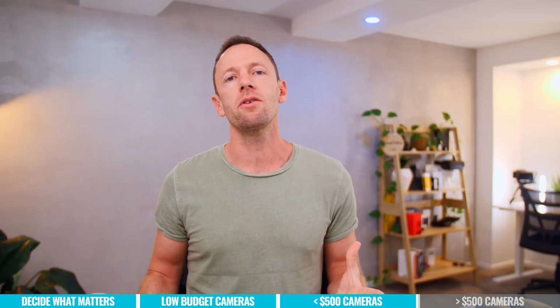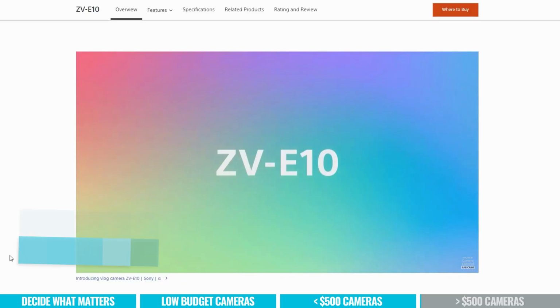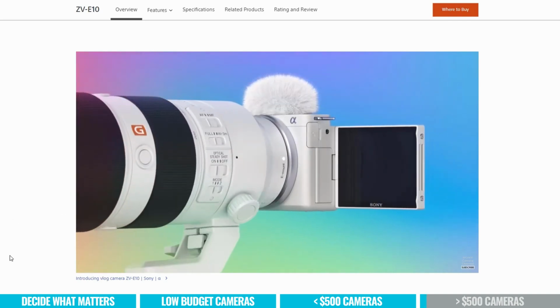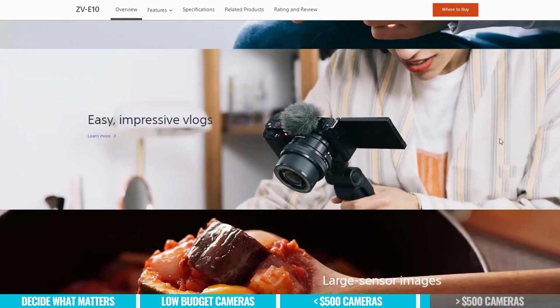Moving on to the next category, which is $500 plus. A great camera in this range is the Sony ZV-E10. This is a bit of a step up from the Sony ZV-1F because it's got interchangeable lenses. It's got some more features and controls as well, giving you, again, more creative options.